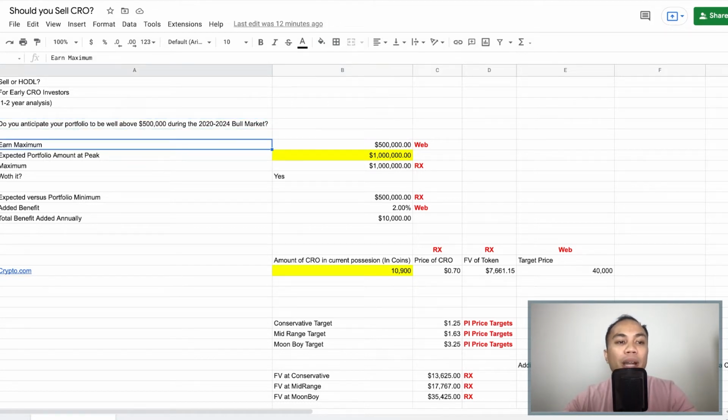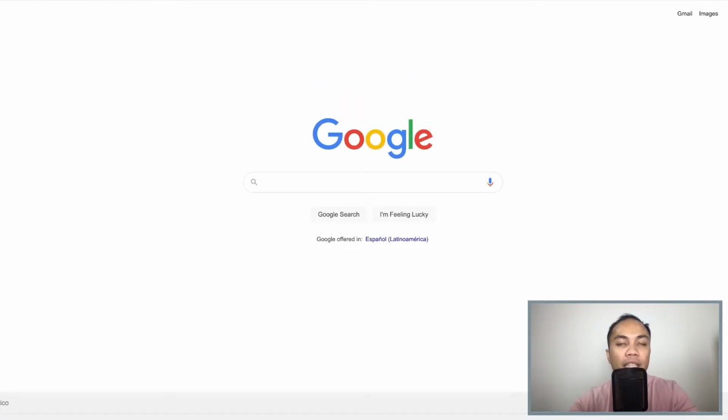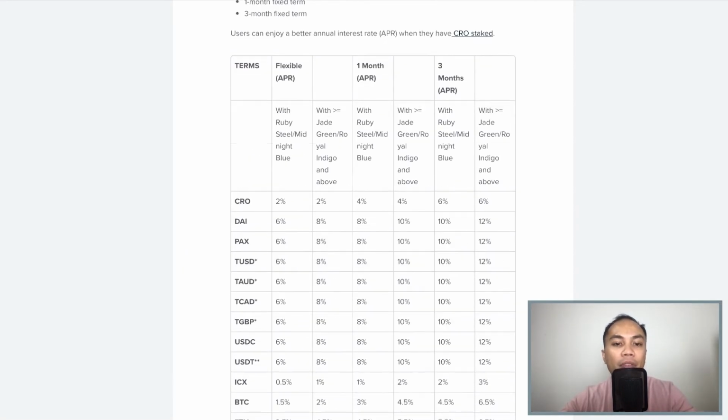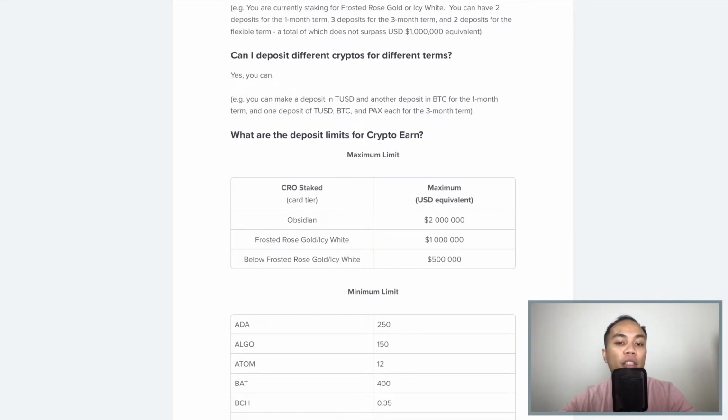Currently, the earn maximum for green card holders, and I believe the purple card as well, is going to be 500,000. Let's actually show you that. Search for Crypto.com earn maximum on the website and I'll show you. For those of us that don't have the frosted rose gold or icy white, our earn maximum is 500,000, meaning any amount above 500,000 will not generate yield. Unless we scale up to the rose gold or icy white, in which case we will achieve a $1 million earn maximum.